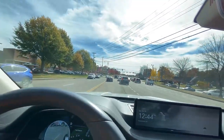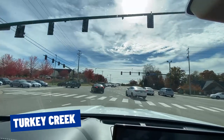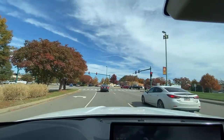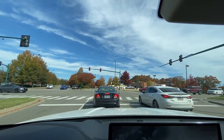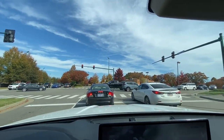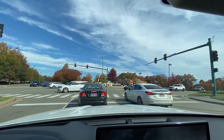All right, so we are turning into the famous Turkey Creek. I will say that whoever designed this, parking wise, it's a disaster. There's a Publix over there. First Watch on the other side of Turkey Creek is a Walmart. You're gonna see that, but lots of shops from boutique to chain.